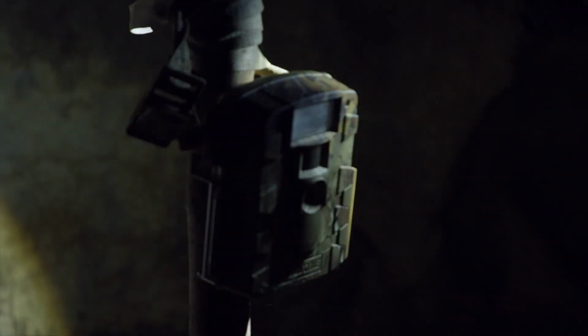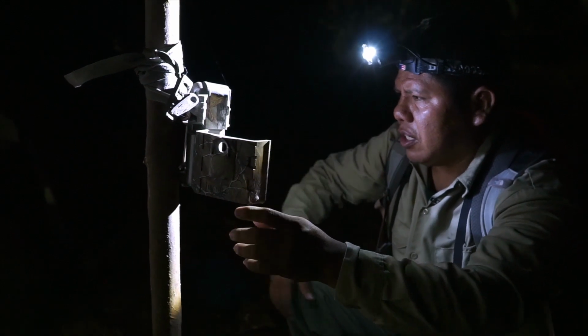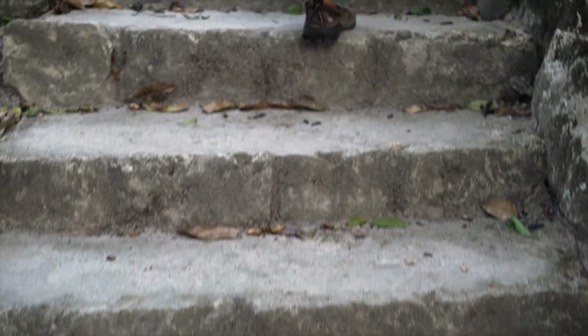I'm going to set a camera. This is an infrared camera. It doesn't flash. 8, 7, 6, 5, 4.